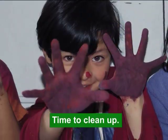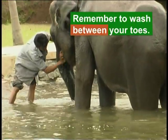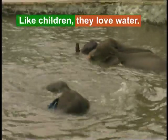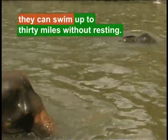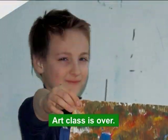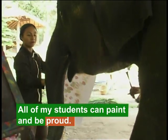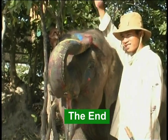Time to clean up. Remember to wash between your toes. Elephants bathe every day. Like children, they love water. Using their trunk as a snorkel, they can swim up to 30 miles without resting. Art class is over. All of my students can paint and be proud. The end.